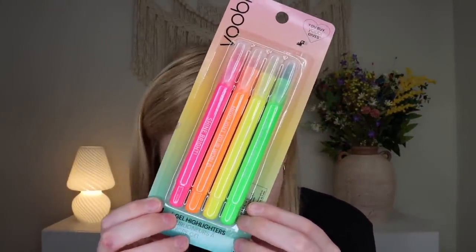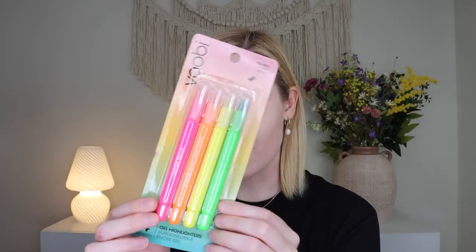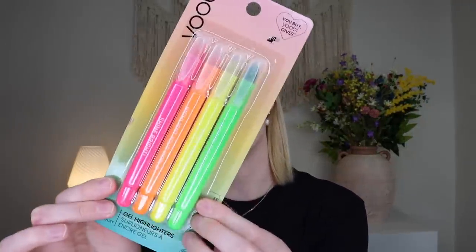This is a gel highlighter set. So this is add a burst of color to your drawings and words. Ooh, gel highlighters. Those look fun. So it has fun little sayings on them like shine bright, highlight your world, make your mark, look on the bright side. So fun little color highlighters, which can be fun for journaling, but also if they're doing schoolwork and studying and wanting to highlight things, super fun.